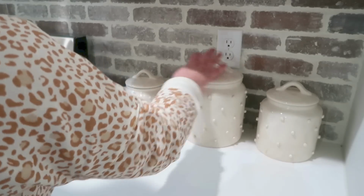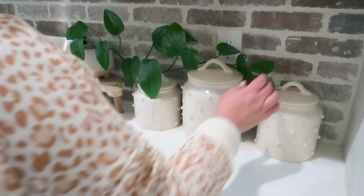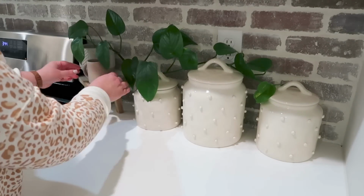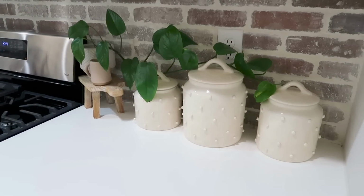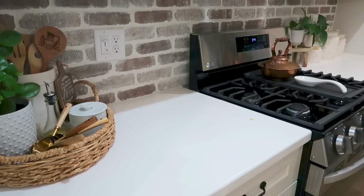I remember when I first saw this without the grout, I started to panic. It felt really dark. But then I came back the next day, the grout was in, and I was like, oh, I'm so thankful I did this. It's beautiful. I'm so happy with it.